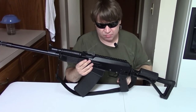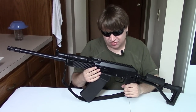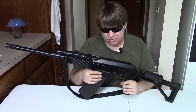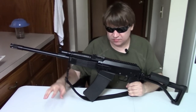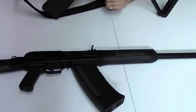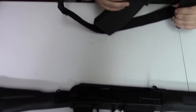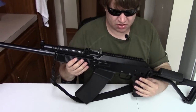Internally, the bolt groups themselves are extremely similar, as are the trigger groups. The biggest internal differences have to do with the magwell here and with the gas block up here. Some Saiga and VEPR parts interchange, some do not. And again, there are several variations, especially of the Saiga 12.